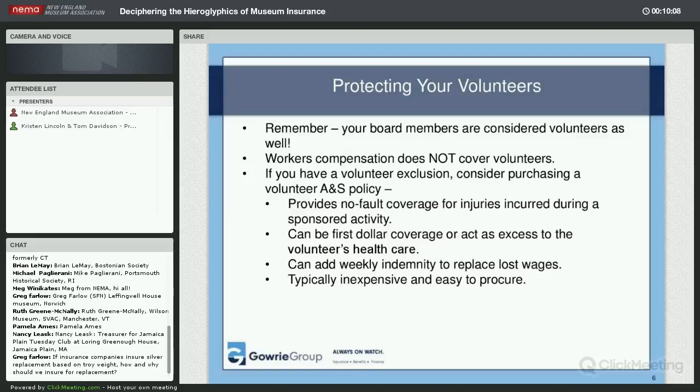So a low-cost way to do this is to buy this volunteer accident and sickness policy, also called an accident medical policy. It provides that no-fault coverage for injuries. It can be first dollar, meaning they'll pay the claim from the first expense incurred, or it could be excess to the volunteer's health care. You can add weekly indemnity, which is disability, to replace lost wages. If your volunteers are doing really physical things that could take them away from the jobs that they have full time, and you're worried about that, you can add that disability coverage.